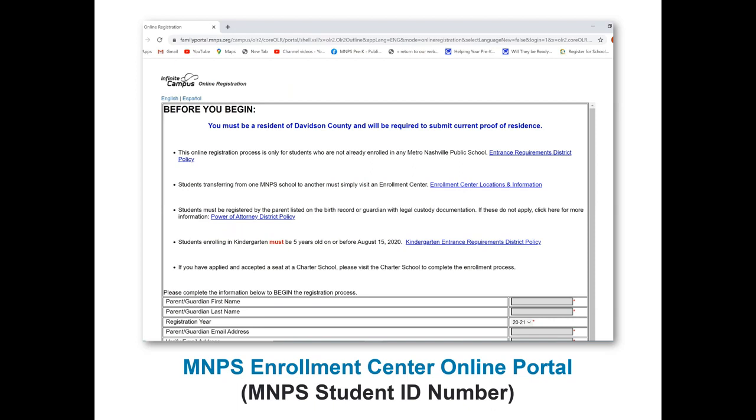So that you can become familiar with the websites we discussed earlier, here's the MNPS Enrollment Center online portal. Through this website, you can obtain an MNPS student ID number.